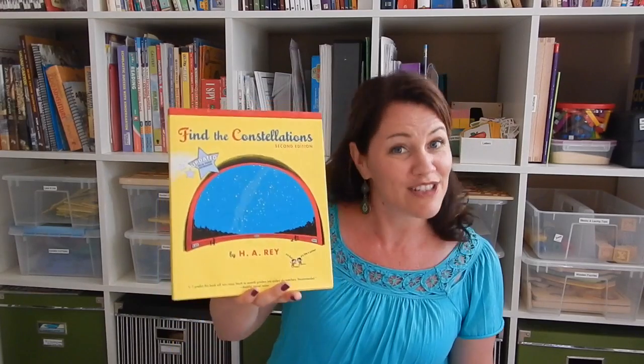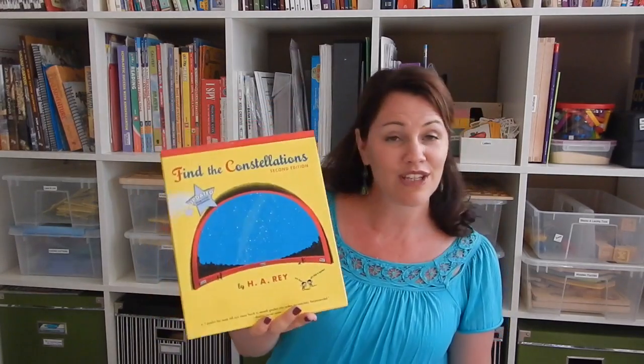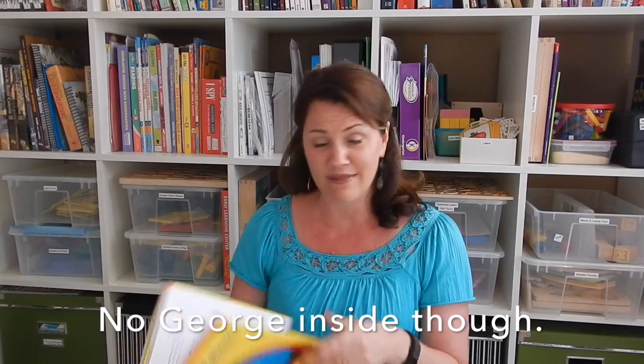A couple other books that are really fun that I want to show you are Finding the Constellations. If you recognize the font, this is by the writers of Curious George. So this is actually a really cool book. It's got some really neat facts in here about constellations. I love it. It's just really cute. I don't know what else to say about it. It's cute.